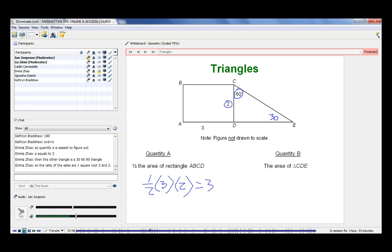All right, so the hypotenuse has a very simple relationship with the short side. So the short side is the one opposite 30 degrees. The hypotenuse is double that. And then the side opposite the 60 degrees is the short side times the square root of 3. So in this case, 2 square root of 3.